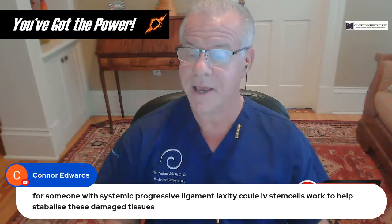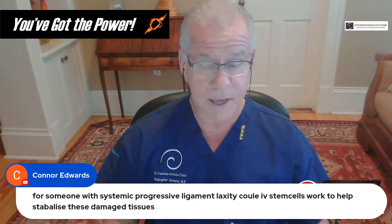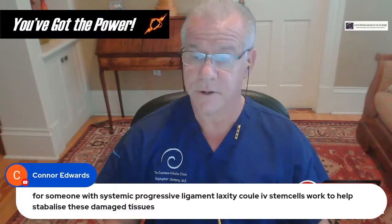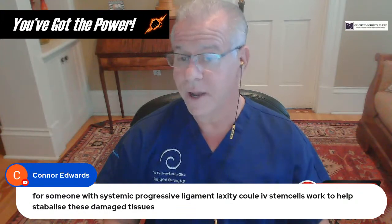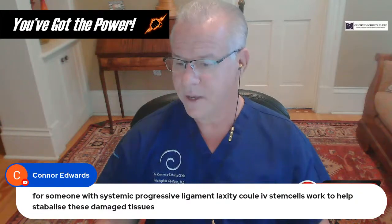Meaning at the end of the day, those cells will end up in the lungs, and a lot of the areas we're talking about with regard to damaged tissues have poor blood supplies. So those cells have to hitch a ride into the area, and they're not going to hitch a ride into the area if there's no blood supply or there's poor blood supply.